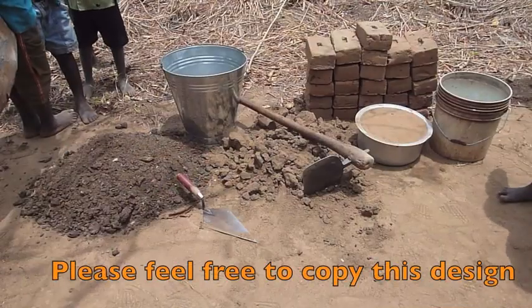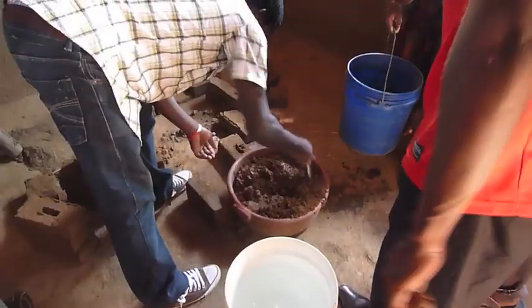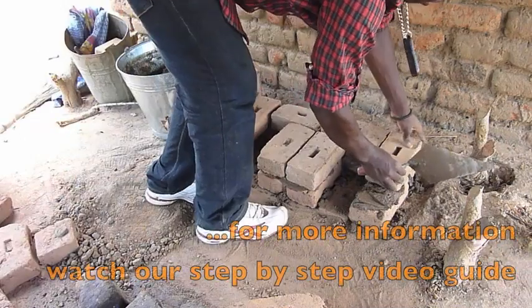It is made out of 26 bricks and a mud mixture. It takes about 1 hour to build, and just look how easy it is to put together.